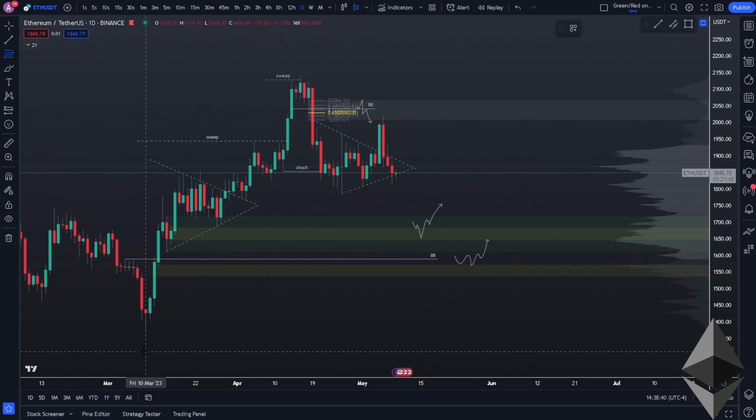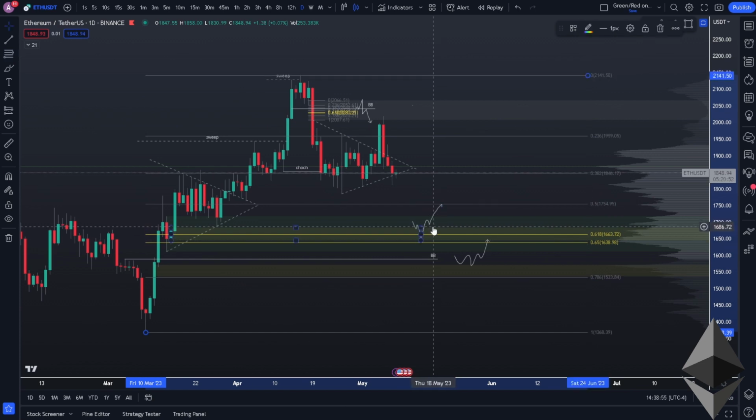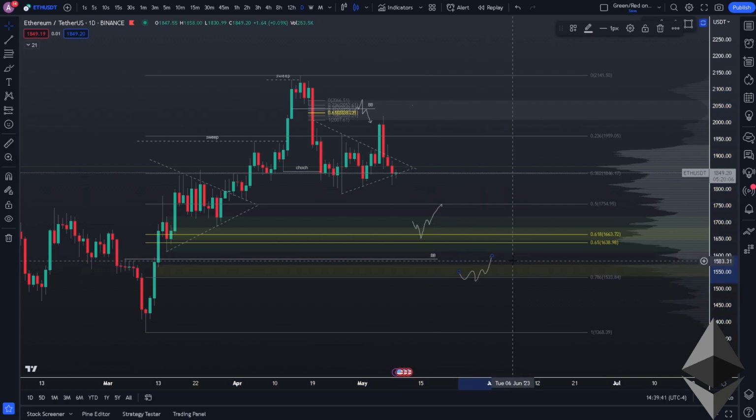If we take our Fibonacci levels from this swing low to this swing high, you can notice that this demand zone also lies right in the Fibonacci golden pocket, which is another high zone of support here. This other lower level of high demand also lies right in the 0.786 Fibonacci level. So this is also another great zone of support that we could look for.